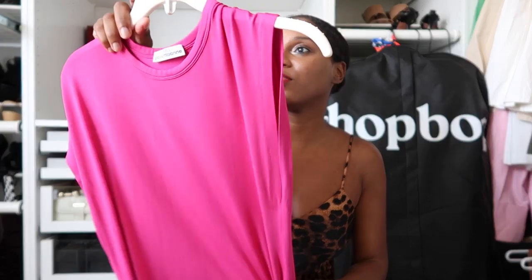So, so good. If you have Rent the Runway Unlimited, definitely add this to your favorites and try and rent it because it's super cute. I got it in a medium. It fits like a dream.